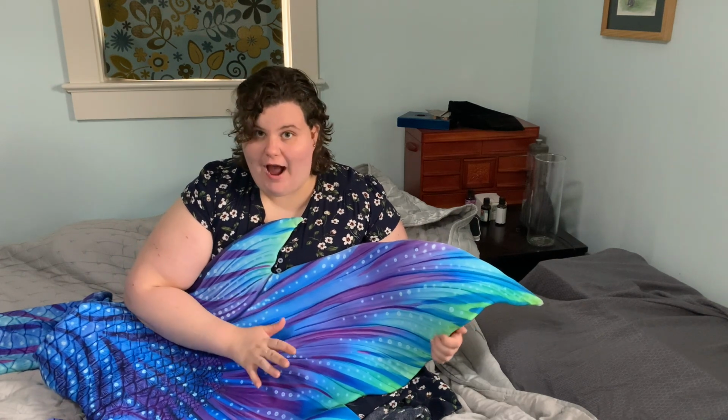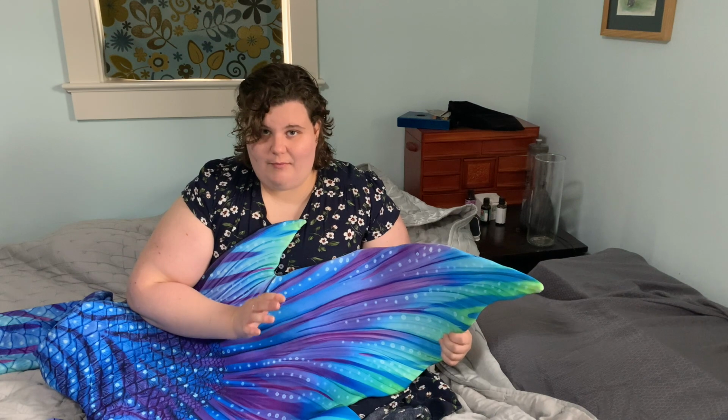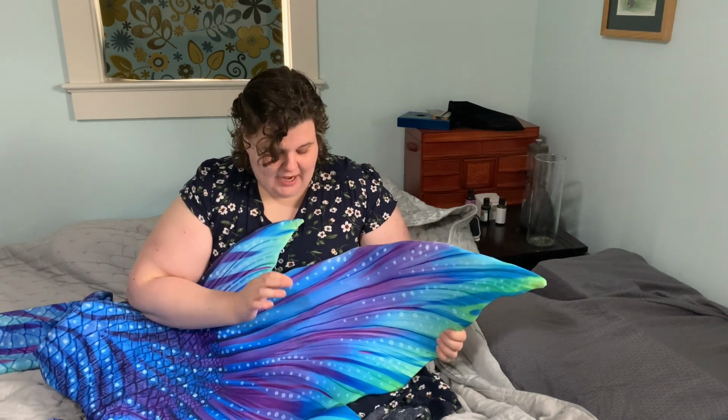So here in front of me, I have my Navy Nightfall tail from the summer release collection. So let me walk you through the reasons why I love these tails so much. They have genuinely become one of my favorite tails that I own, and I absolutely love them.